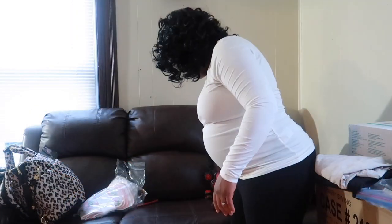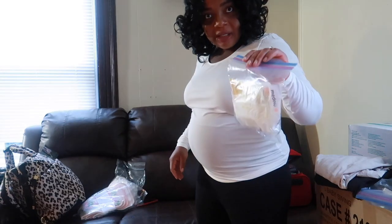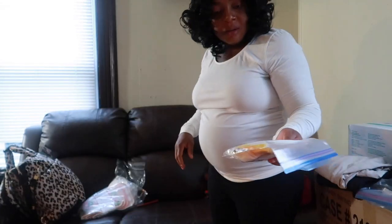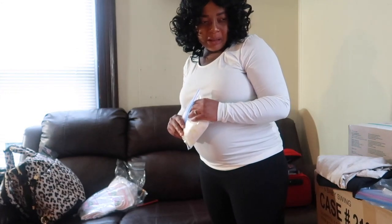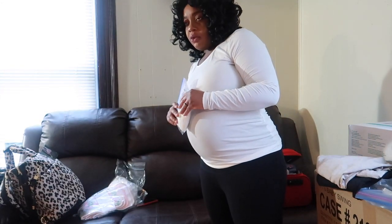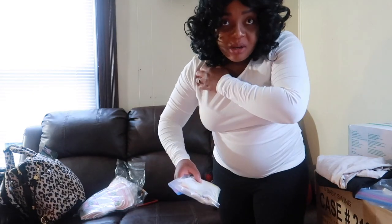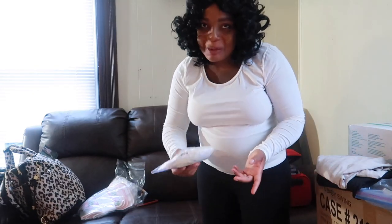All right. I forgot to show you. I have a breast pad. All right, because I'm gonna need it, right? And I think I ordered this for breast pump. So it's actually upstairs. I forgot to bring it down. But that's all right. You know what breast pump is like.